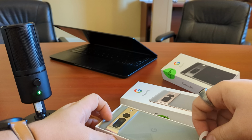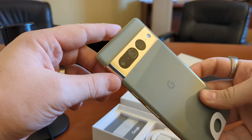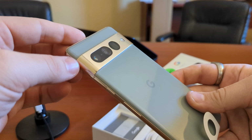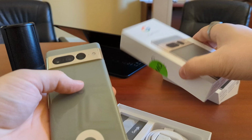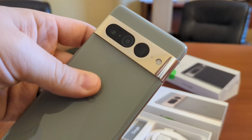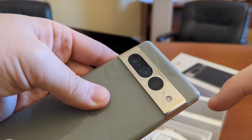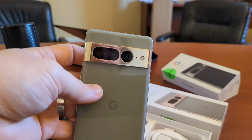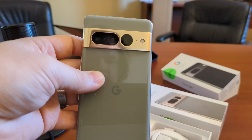Ooh. That gold though, oh, I might have to get this one. That is amazing. That is way nicer than it looked online, which is saying something. Like, look at this. It looks dingy there, but this is literally chrome. This is not frosted. This is chrome. Oh, that is really... I might have to get this instead. This is a very, very cool device.